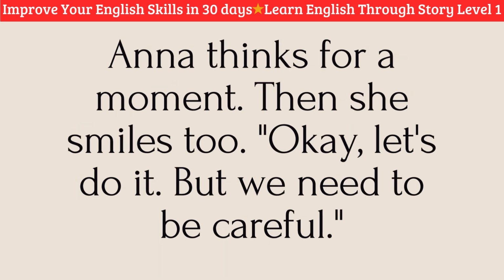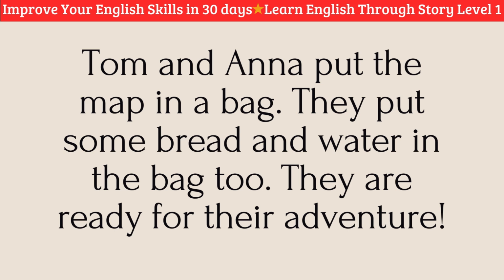Anna thinks for a moment. Then she smiles too. "Okay, let's do it. But we need to be careful." Tom and Anna put the map in a bag. They put some bread and water in the bag too. They are ready for their adventure.